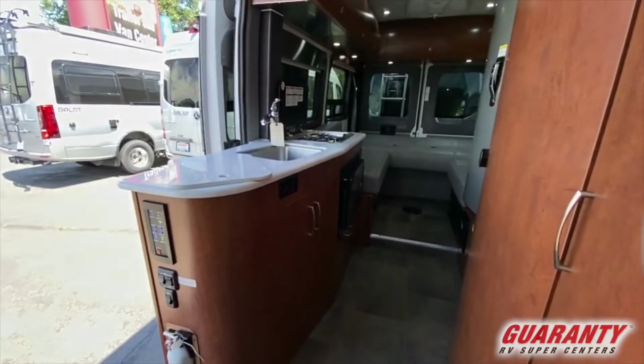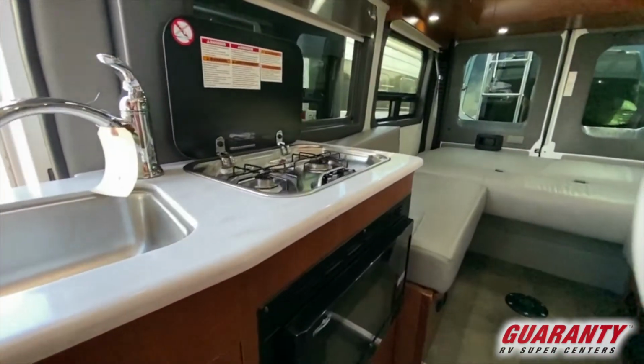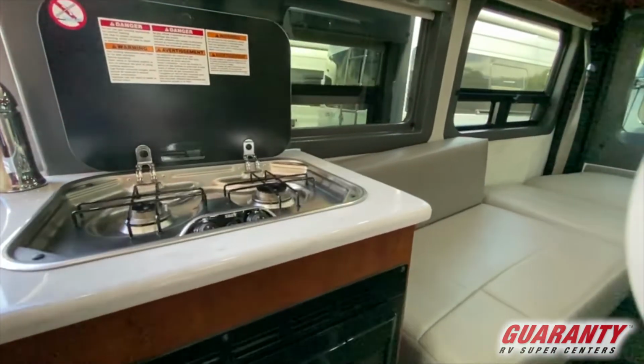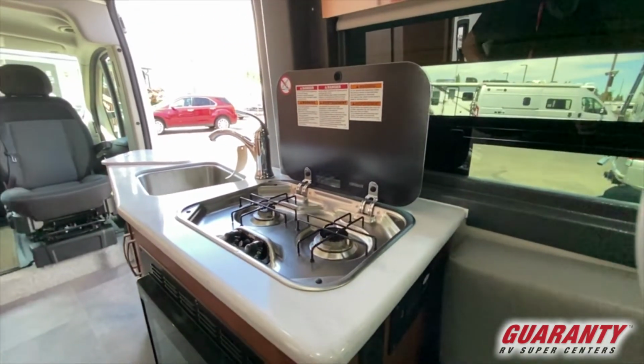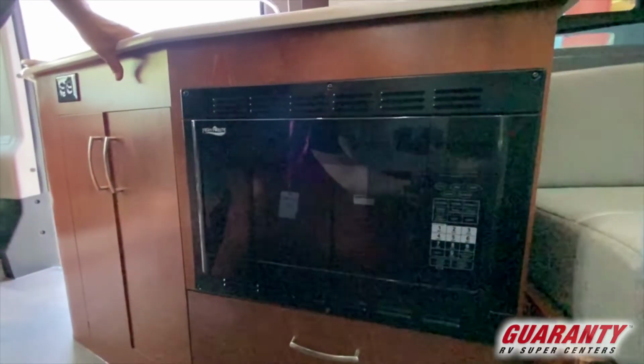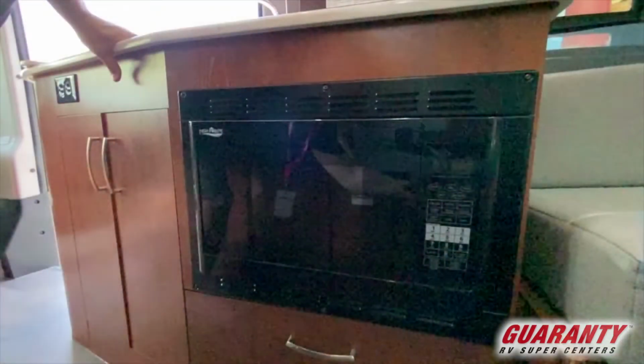Kitchen has a solid surface countertop, Corian. The sink is recessed for easy cleanup. You have a 2-burner propane stove with a glass flip top, so you can use it for prepping meals. Directly below the cooktop, you've got a convection microwave, a nice storage drawer down below that, and then below the sink you have 2 doors to access that storage as well.